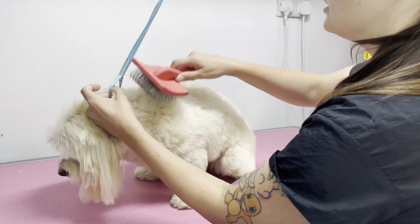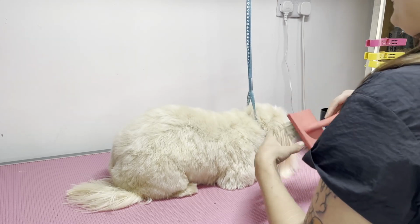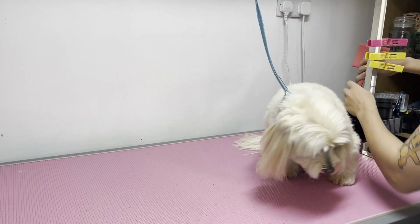Usually after drying, I brush them so the clippers leave a nice even finish, but this is Martha's diva moment, and she's just like, nah, so I don't do it.